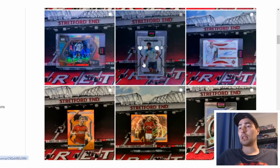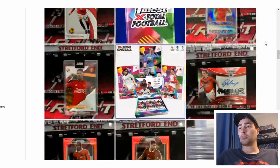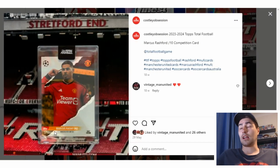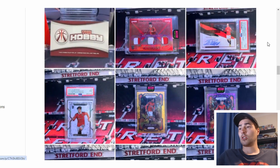We've got a nice Bellingham here as well, so delving into some England cards, and even a 1 of 1 Hannibal there. But great collector. He also really does like the Topps Total Football cards, which I think are cool cards to get hold of. You can get some nice low numbered stuff there, so a cool Rashford. And yeah, great collector. Good variety.